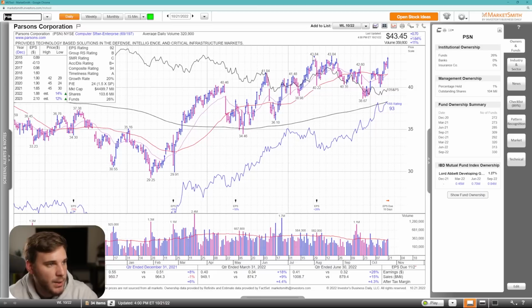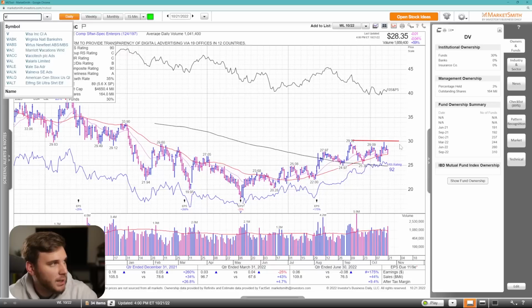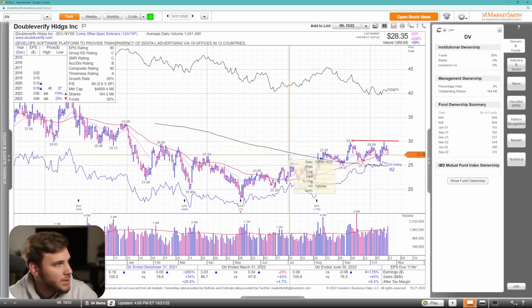PSN right near all-time highs. You can draw that horizontal line right here. Love to see some consolidation, then the breakout, managing risk at that swing low, being a little bit repetitive, but that's kind of what I'm looking for. Not the best quarterly numbers or growth here, but you've got a nice increase in fund ownership and one high quality fund in there as well, and it's right near all-time highs. DV off the bottom here, just a base worth watching through 30.